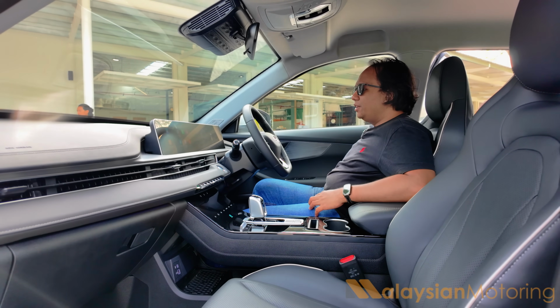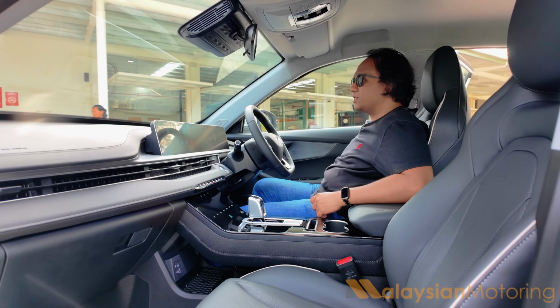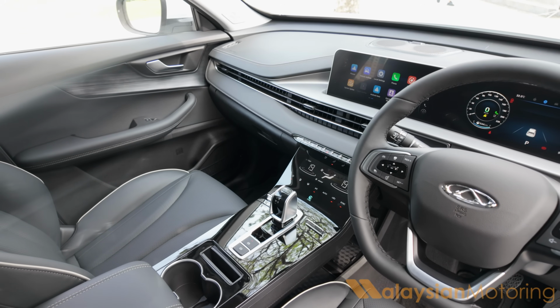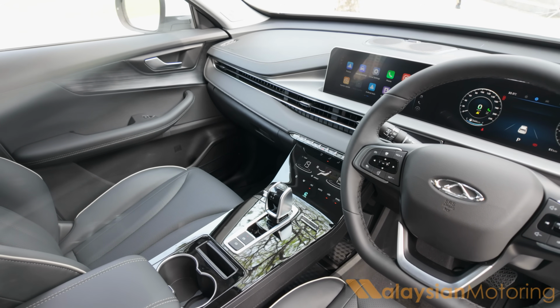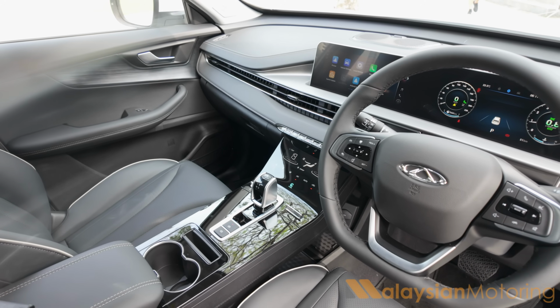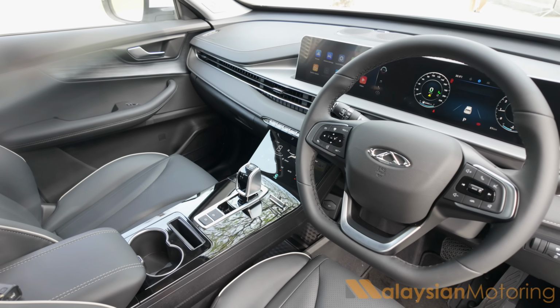Now, in terms of the overall interior appointments, things appear to be pretty good. As you can see, I have a powered driver's seat replete with lumbar for the hybrid. I get 2 digital instrument clusters up here, one to handle my instrumentation and one to handle my infotainment. This will also offer wireless Apple CarPlay and Android Auto, as well as a voice assistant, which obviously you don't get in the Honda or the Perodua.